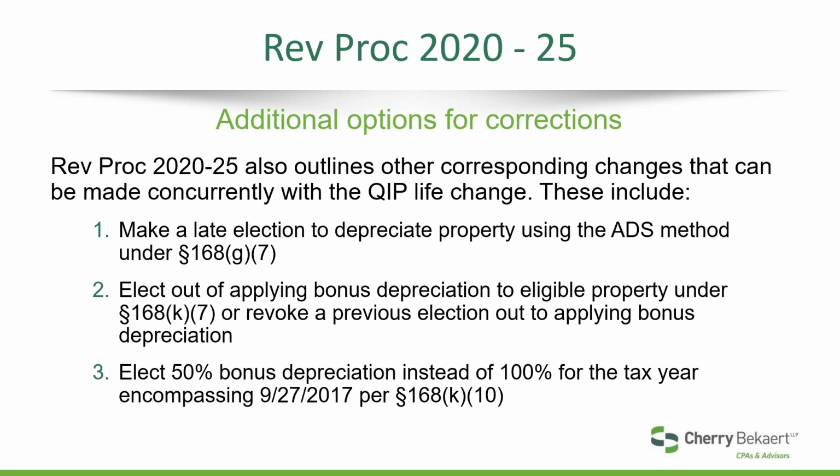We can make a late election to depreciate property using the alternative depreciation system method under 168G7, or we can elect out of applying the bonus depreciation to eligible property under 168K7, or revoke previous elections out to apply bonus depreciation. So Rev Proc 2025 procedurally covers a number of items. We can also elect the 50% bonus depreciation instead of 100% for the tax years encompassing September 27, 2017. This is pursuant to 168K10.